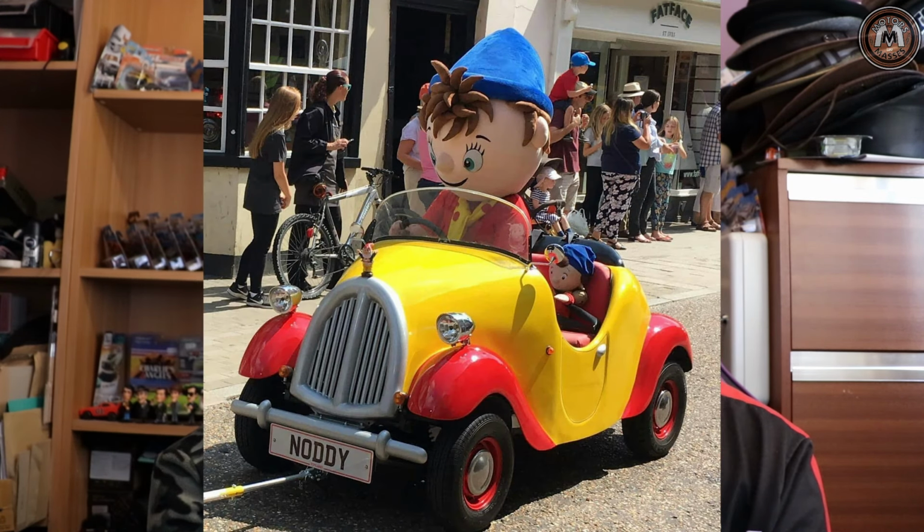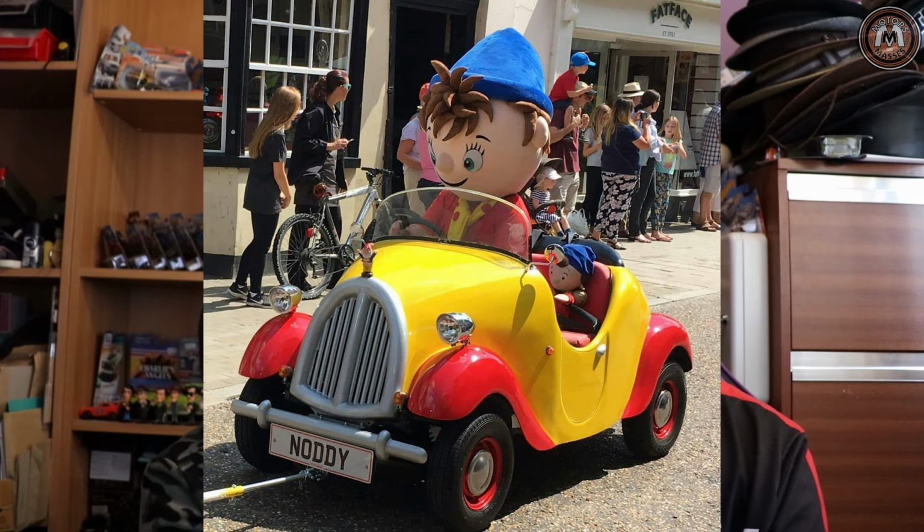I'll tell you what it is. It's Noddy in one colour. If that had red front wings and red back wings, that would be the Noddy car. It's the ugliest thing I've ever seen, and it looks like the driver's seat is at the front and the back at the same time. So you drive both ways.